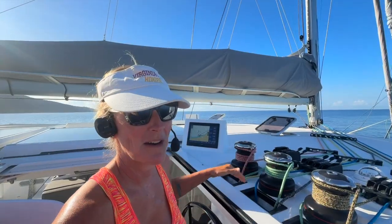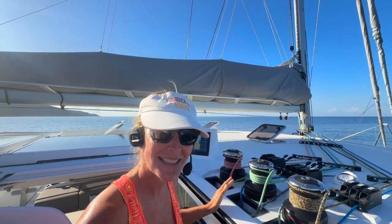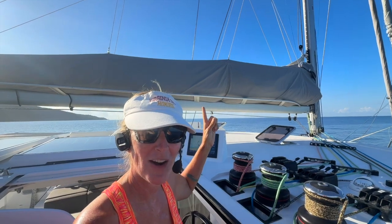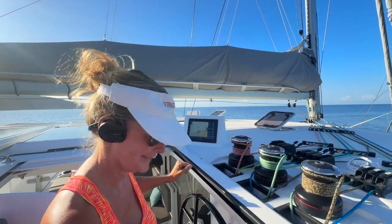We are leaving Basse-Terre, Guadeloupe, and we're just gonna head a little over 12 miles north to Pigeon, which is the Jacques Cousteau dive site that's supposed to be like an aquarium and amazing. Lots of diving there, so we're excited. We like to lower our lazy jack lines because we're lazy. We like to make it a contest to see if we can get our main up without touching the lines. So here we go.